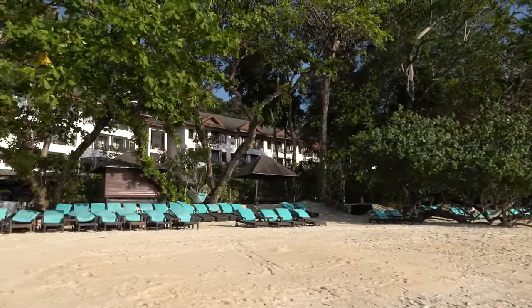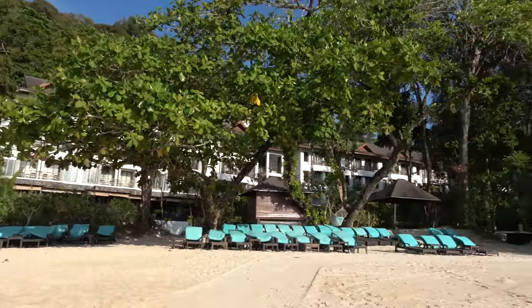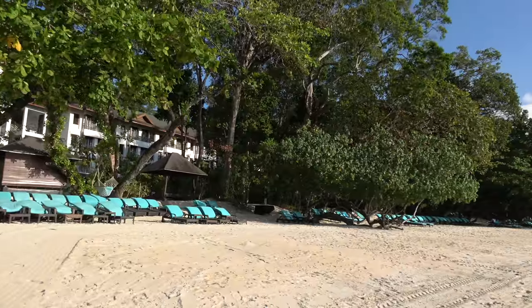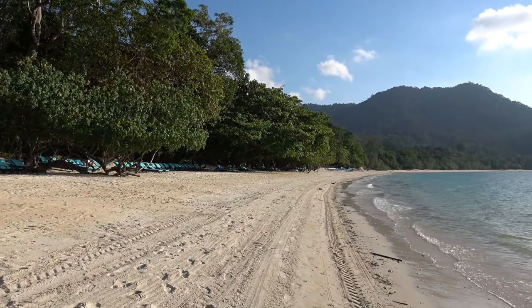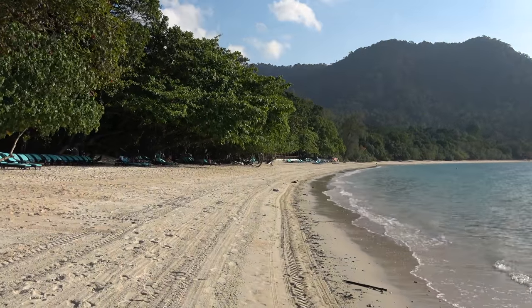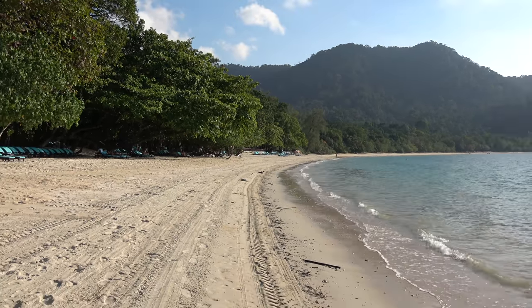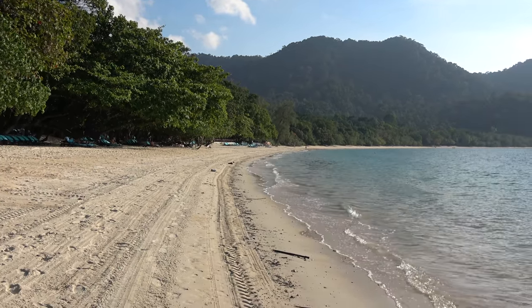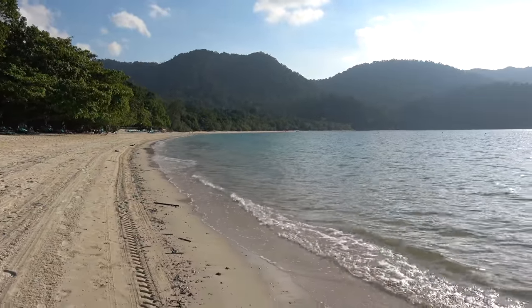Yeah, the north wing of the resort, all the way along here. This is Datai Bay. So there's two hotels, Datai Bay. One is us, the Andaman. And the other one is the Datai, where I'm staying tomorrow. Lovely beach though, yeah? The water's really warm as well. I've been in the water already.